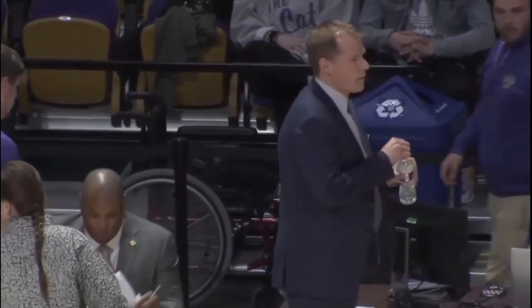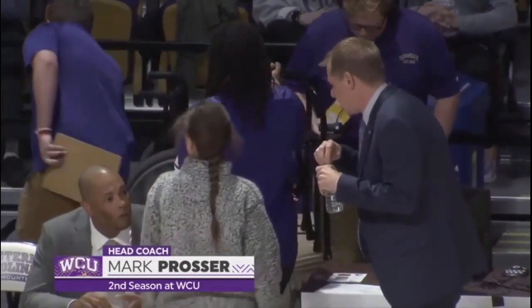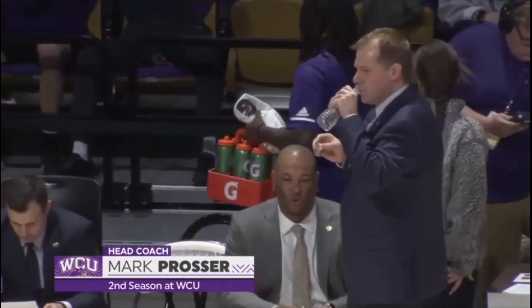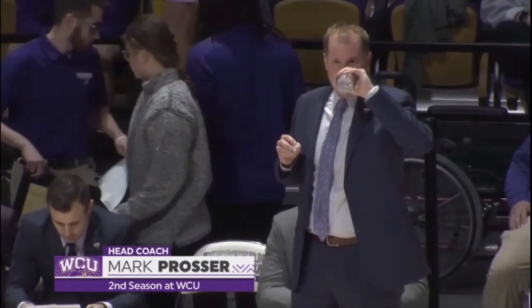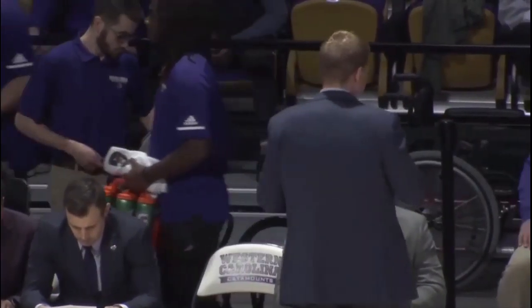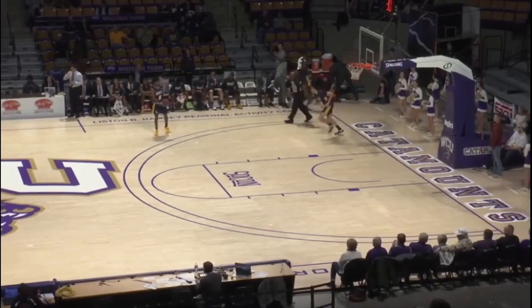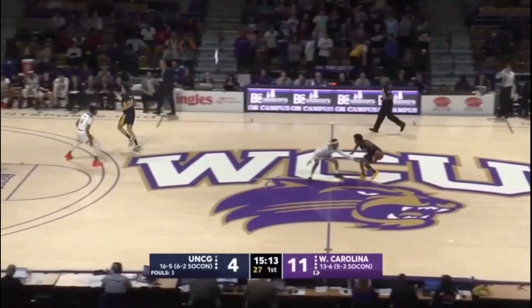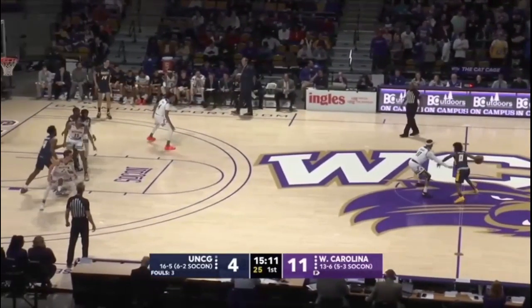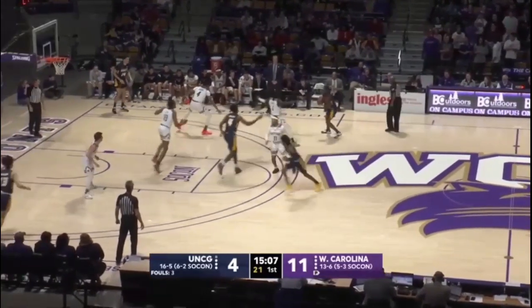Catamounts lead 15-17 to go, first half action. Western Carolina head coach Mark Prosser in his second season in Cullowhee got his team off to 13 wins, looking to try to double up last year's win total of 7 if his squad can pull off the win here tonight. Western Carolina off to a hot shooting performance here, 57%, 4 of 7 from the floor, while the Spartans off to a 2 of 8 shooting start, that's 25%. Western Carolina right now enjoying their biggest lead here in the early going.